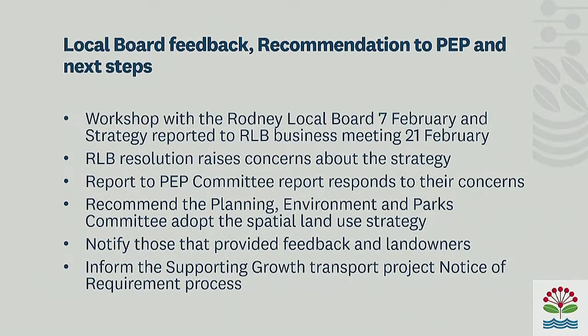We went to the local board on 2 occasions late last year, and then we had a workshop with them on the 7th of February, and they had a business meeting on the 21st of February. The local board resolutions, which are attached to the agenda, raised a number of concerns about the strategy, flooding being one of them, but also querying the whole future development of the area. The report in front of you addresses those concerns in detail later in the report. And we feel that those concerns have been addressed and will be addressed in the future when we get to the detailed structure planning and catchment management phase.